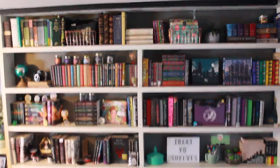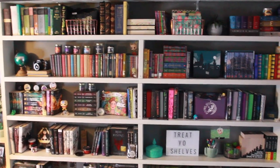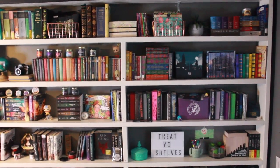The lighting is not great in this room, and I haven't got any string lights for this side yet. I'm waiting for Christmas because they're just too expensive at this time of year.